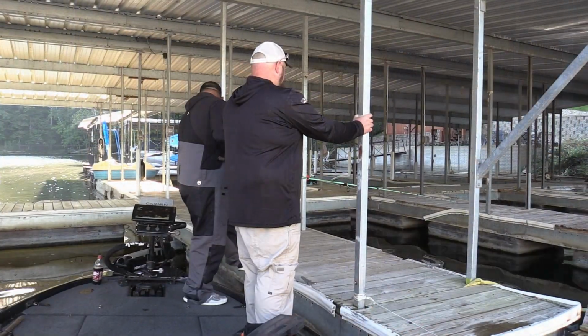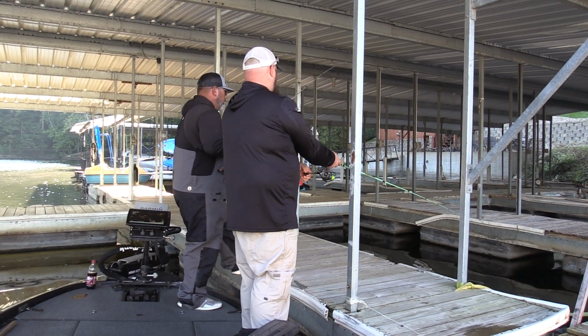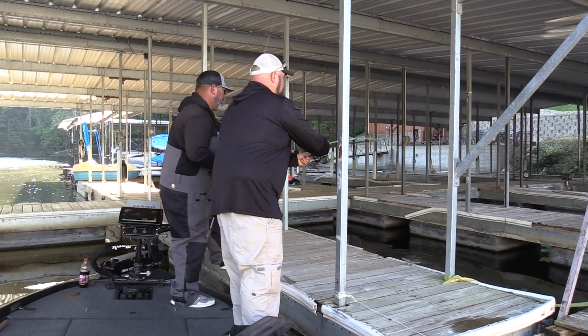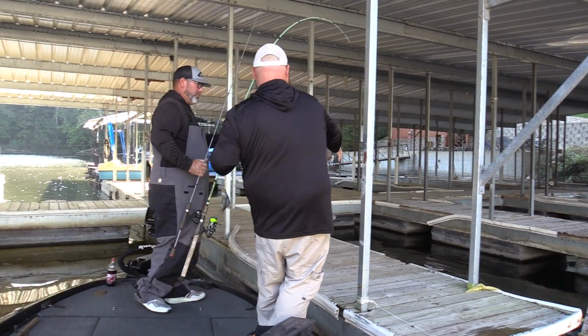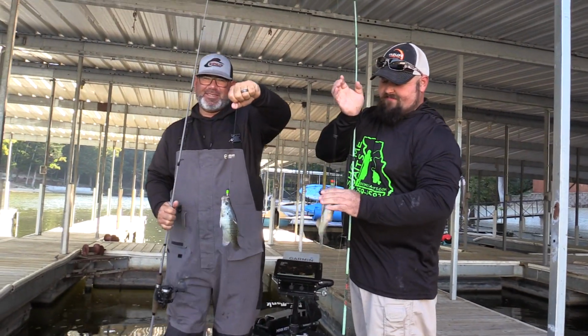And then you'll run across one that will give you everything that you could want. There we go, we doubled up. How about it? Come on, get it in the boat. Look at that right there. Double. That's how it goes.